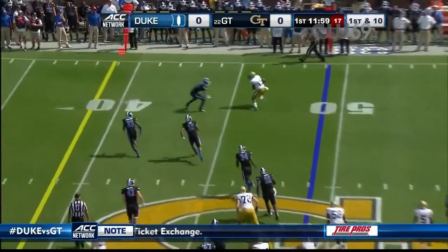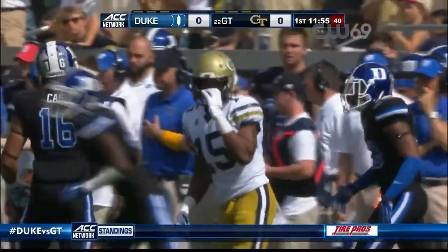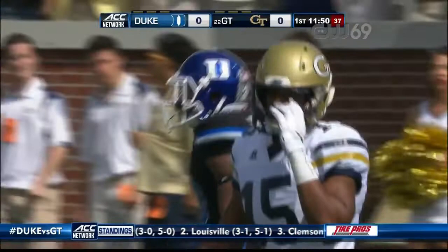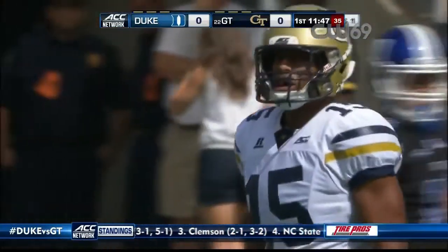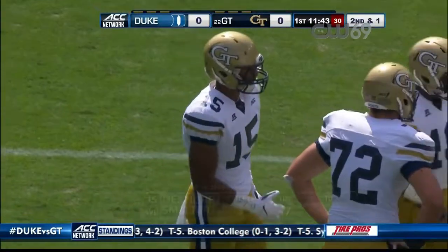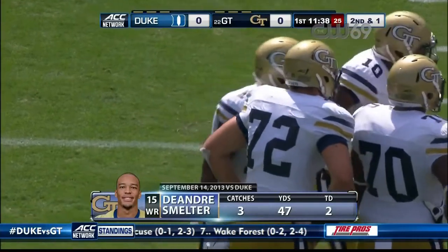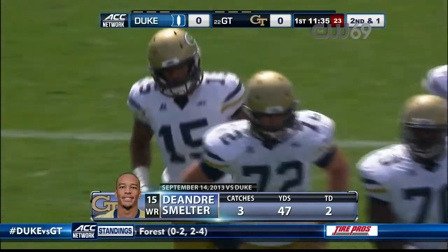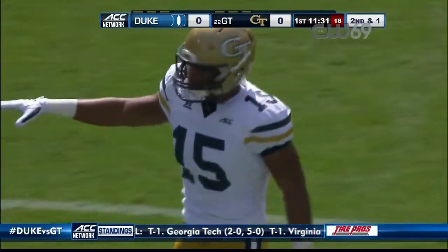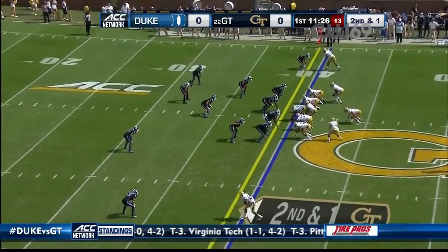Quick pass outside. This is 1-on-1. Smelter. Close to a 1st down. He'll be just a little bit short. Picks up 9. Talked about Smelter and the tough matchup. He is 6'3", 220, but he runs extremely well. We've seen a lot of really good receivers come out of Georgia Tech. Demaryius Thomas obviously comes to mind. Calvin Johnson, but Smelter leads his team in receiving, but he's also one of those guys that they love to set up one-on-one on those little smoke routes like we just saw. Former baseball player, extremely dangerous.